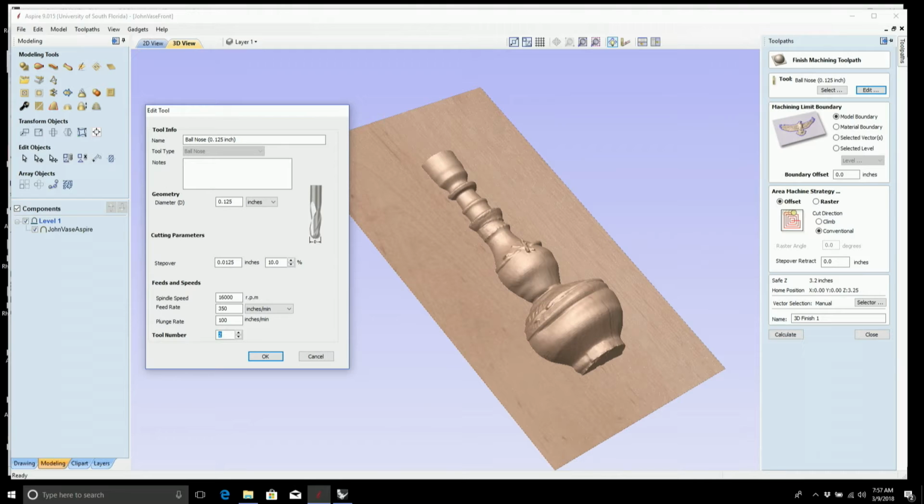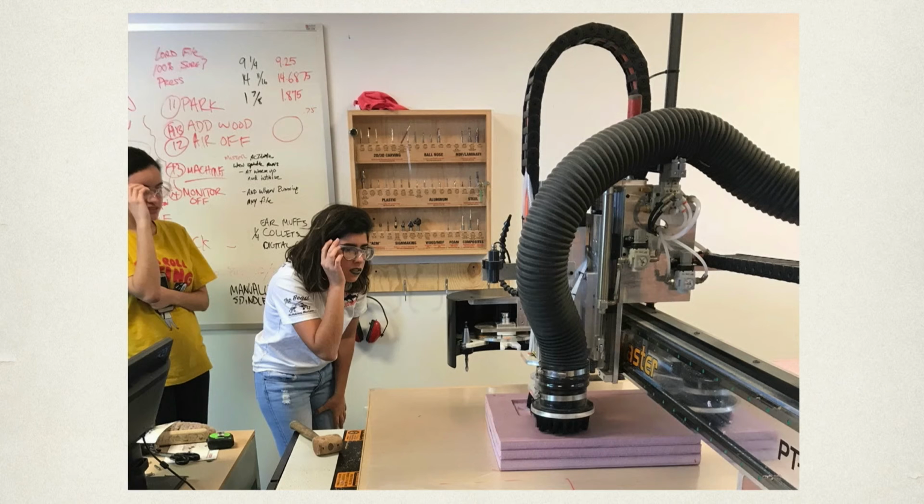And here are the visualizations of these carved. They look like they're carved in. I mean, the preview here is as if it's carved in wood. And then CNC routing. So this is our router. It's a CAMaster.